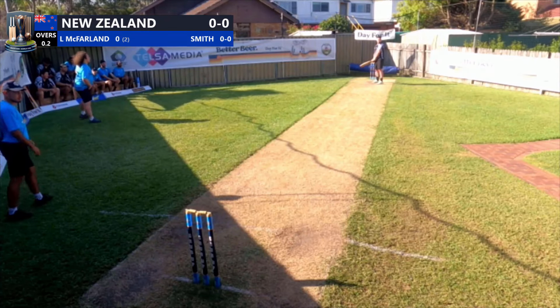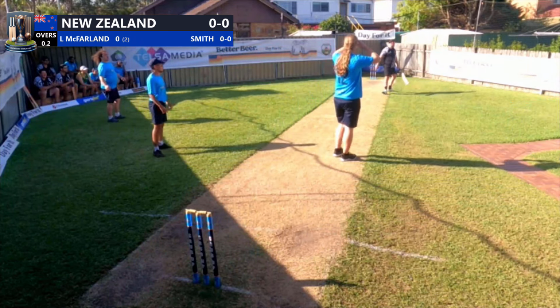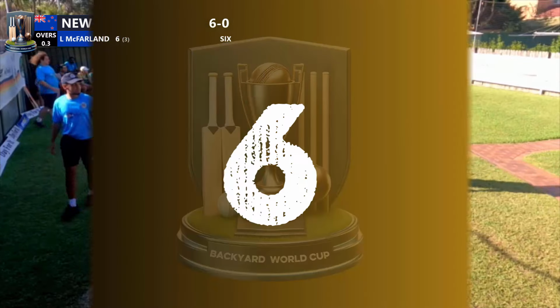Smith again, and England look up for it. Down the pitch, McFarland, and 6 runs. First runs of the day for New Zealand, and they come with a maximum. Good footwork from Liam McFarland.